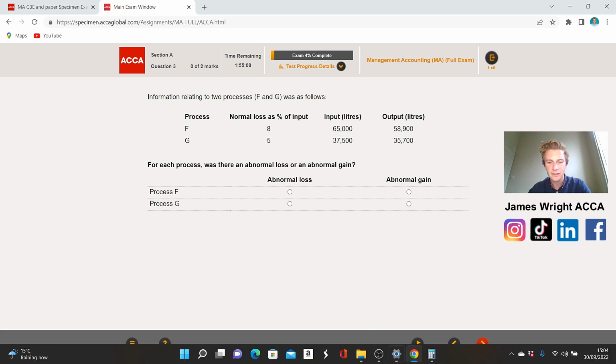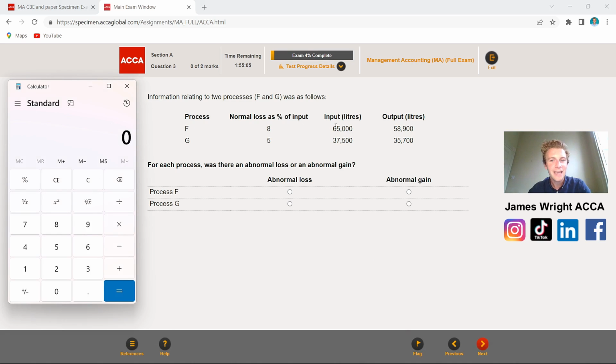So I think we're actually going to need the calculator on this, because what it's saying here is from those input litres, based on we have a loss percentage, so it's saying that for process F we've got a normal loss percentage of 8%. So it's saying that 92% of those litres will be converted into the output litres. So think about it being maybe oil drilled down to the ground, that you drill the oil out and then maybe only actually 92% of that actually gets filtered and produced into the output that you'd have, petrol or diesel on there.